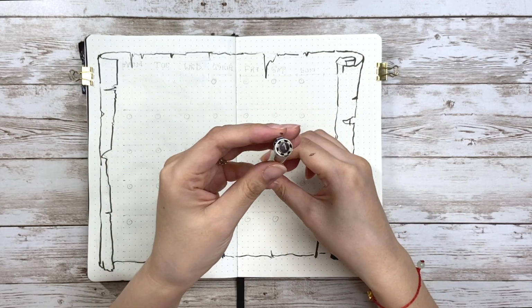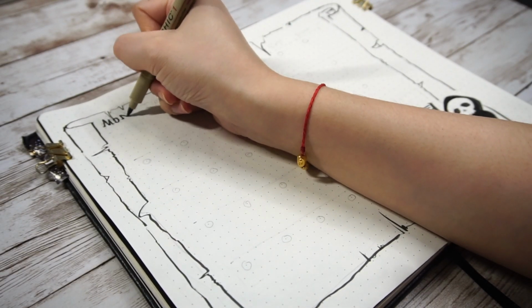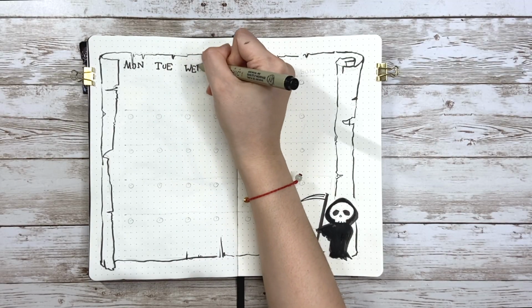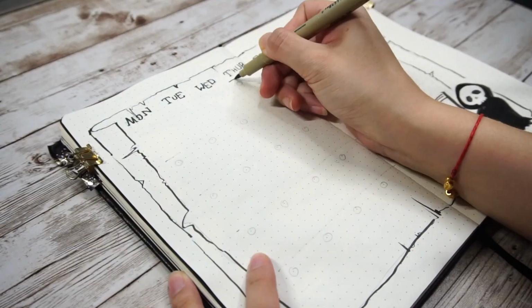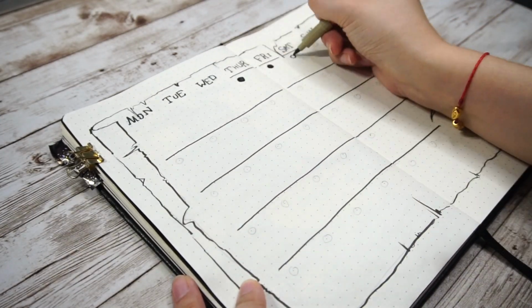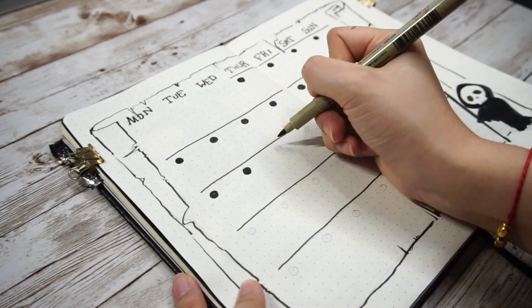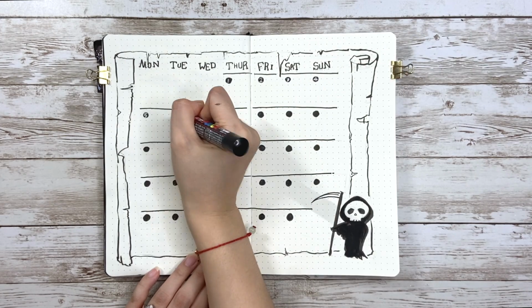Here we're going to use the Sakura Pigma Graphic 1 pen. Mon, Tue, Wed, Thur, Fri, Sat, Sun. How come there are 4 characters for Thursday but 3 characters for all the other ones? I don't know.